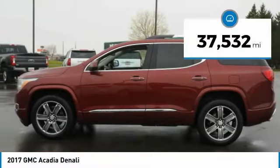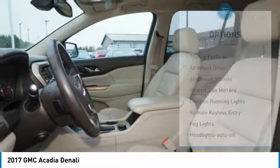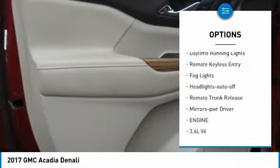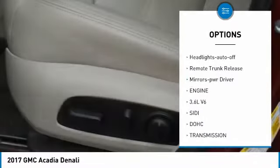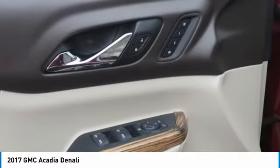This vehicle has less than 40,000 miles. Here are some of this vehicle's great options. Towing package, all-wheel drive, aluminum wheels, heated side mirrors, daytime running lights, remote keyless entry, fog lights, headlights auto off, remote trunk release, mirror memory.